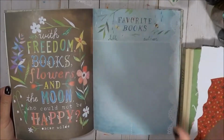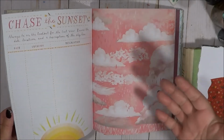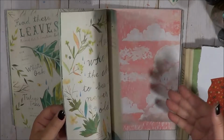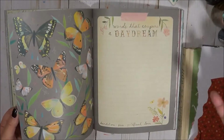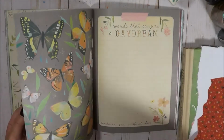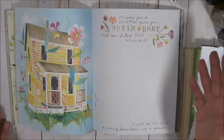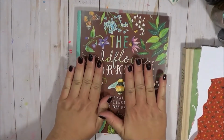But anyway, it's gorgeous, this book, and I'm going to use it as my dream journal, because a lot of it is just beautiful pages, and I feel like it really feeds my creativity, goals, and dreams. And I just thought, oh, this would be perfect. So this is what I'm going to be doing, my dream journal.